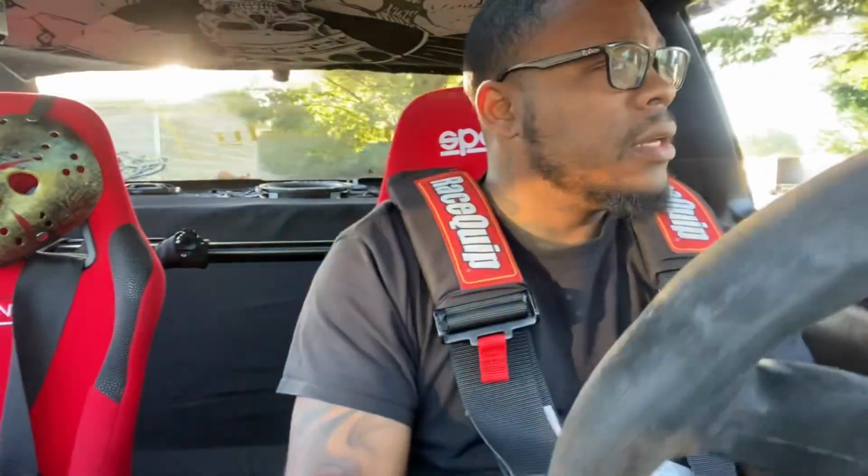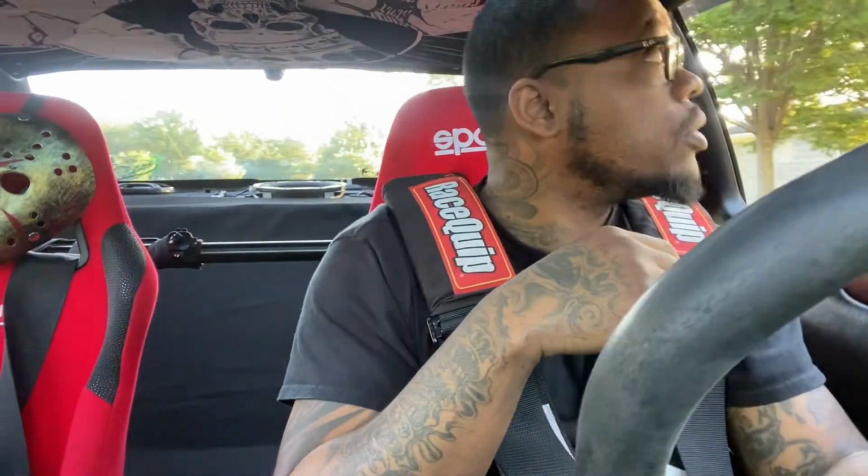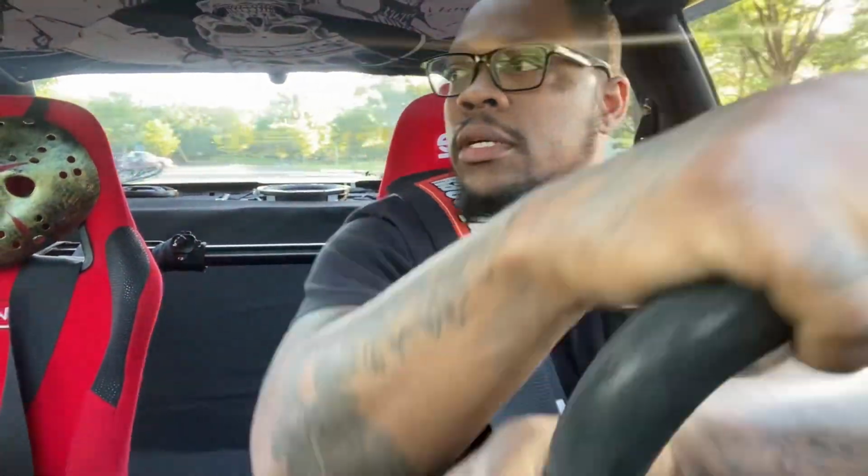I gotta order a turbo guard. So instead of putting the filter on, you put the guard on, which is like a screen. I'm actually gonna order one of those from Amazon as soon as I get home, and we should be straight with that, because it's not really a good thing to have the filter off your turbo. If it sucks something up, it is what it is, man. I'm talking your motor and your turbo.